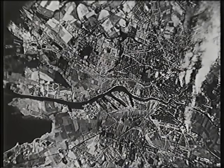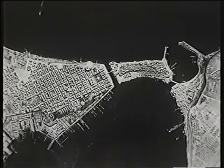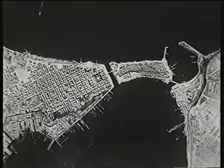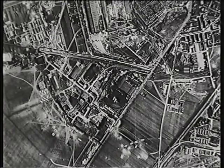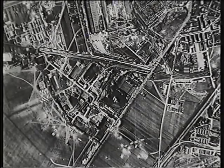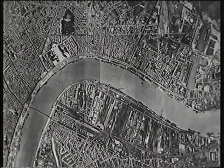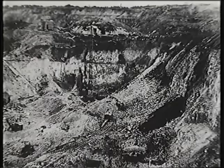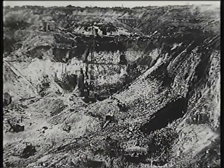Königsberg, 1,000 miles from England, Taranto Harbour, the Messerschmitt factory at Wiener Neustadt, Bordeaux, rocket sites photographed from below ground level.